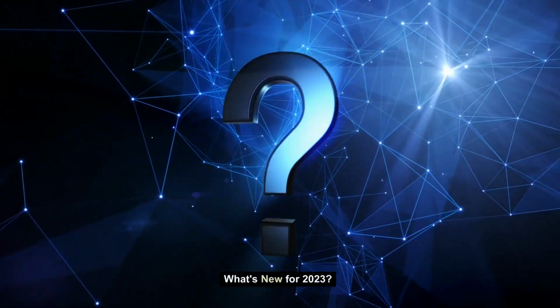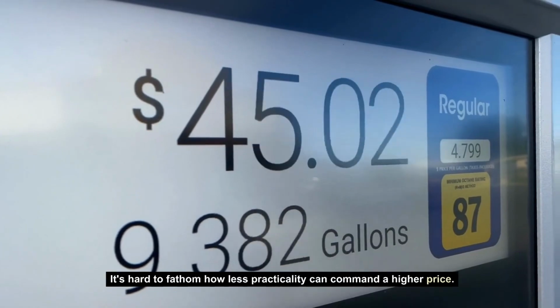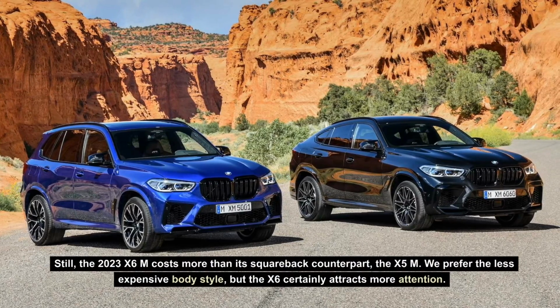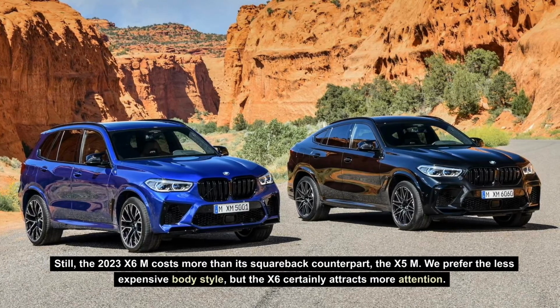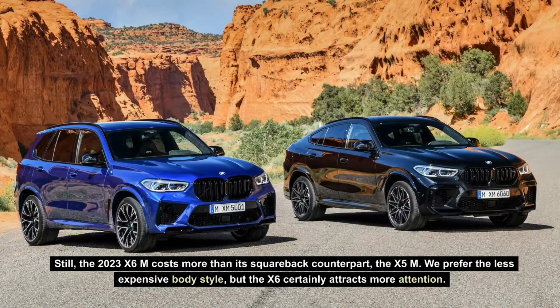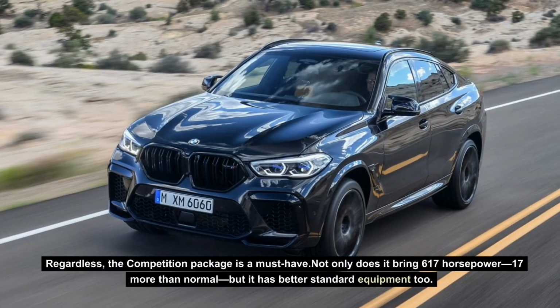What's new for 2023? It's hard to fathom how less practicality can command a higher price. Still, the 2023 X6M costs more than its squareback counterpart, the X5M. We prefer the less expensive body style, but the X6 certainly attracts more attention. Regardless, the competition package is a must-have.